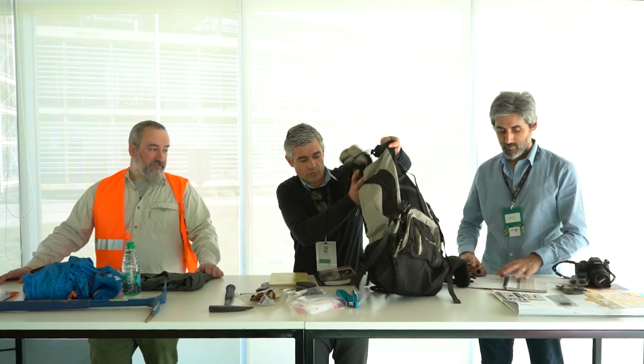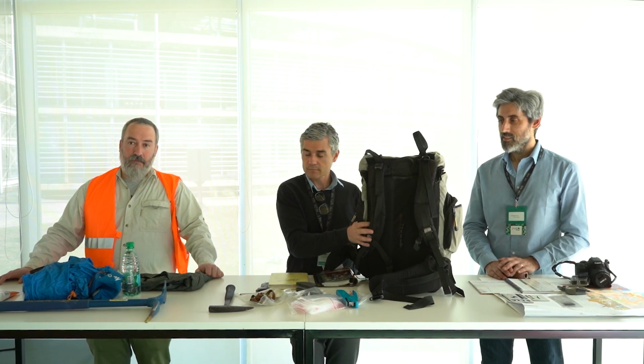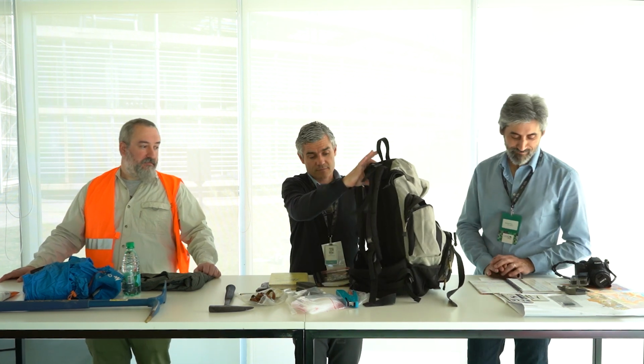The backpack has to be strong because you are going to come back with a lot of rocks, heavy rocks. You need this kind of lumbar support, in order to be comfortable on your feet. But any good backpack can do it. Yes, you will be more or less comfortable, depending on the price.